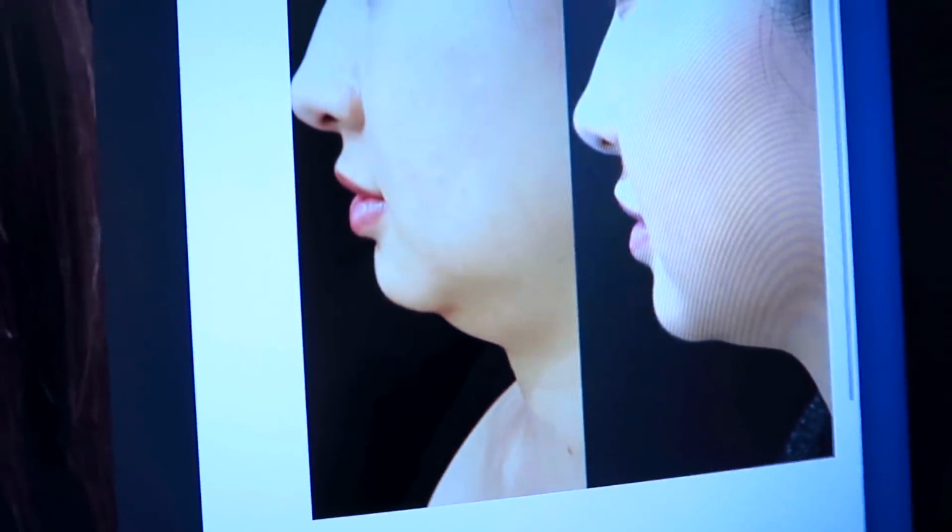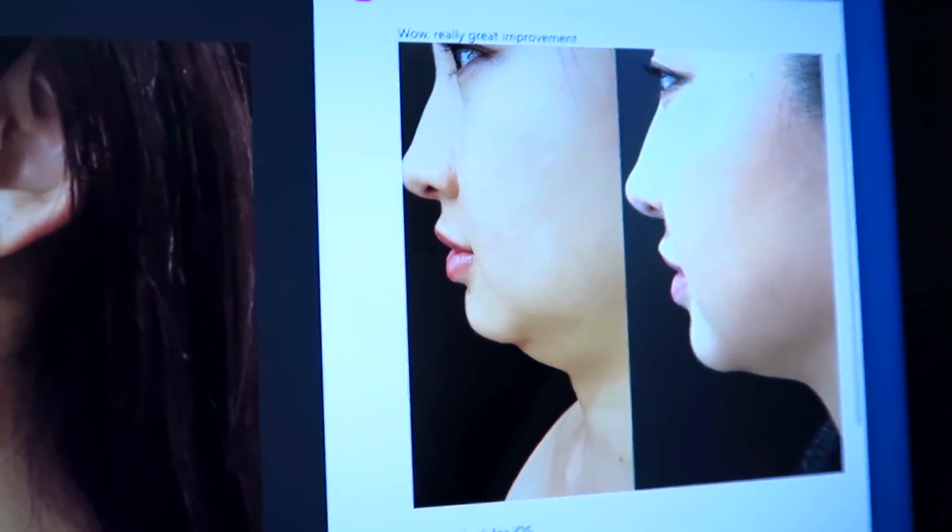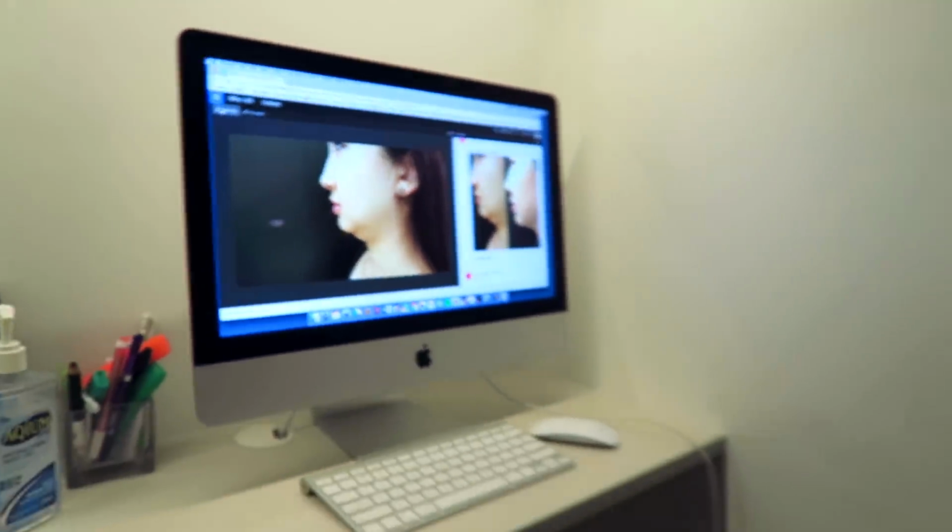So that was me before, and that was me when I came in last time. So you can see a huge reduction there. But we'll see how we go today. And then we have Melissa.